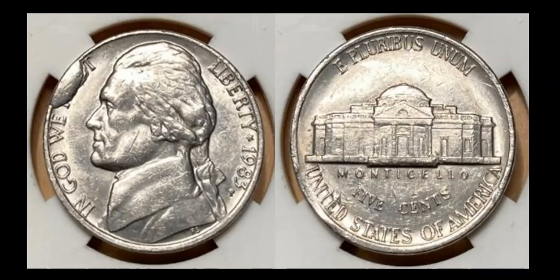People are buying these up left and right. All right, they're probably one of the best errors to find where you don't have to grade it, and they will still sell for a boatload of money.